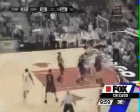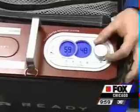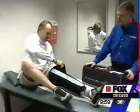So the players really hate sitting out with an injury. For an athlete, they don't want to sit in the training room. They don't want to sit on the bench. They want to be participating. This helps them get back on the court. And if it helps the pros, it can help the average Joes.